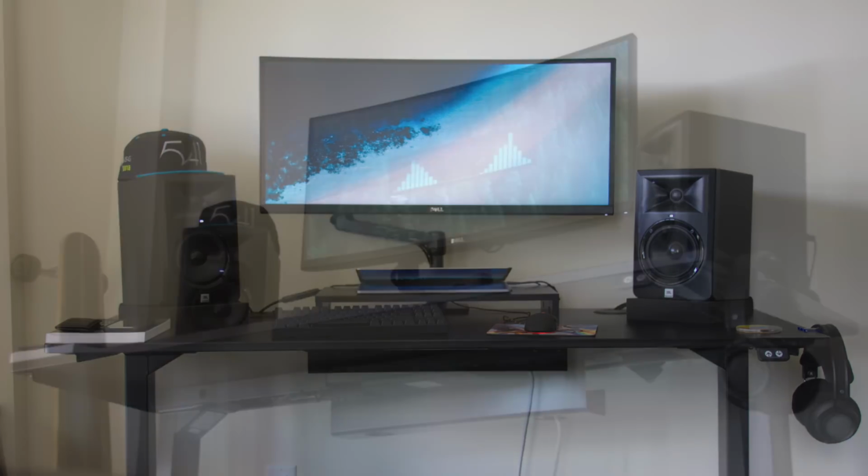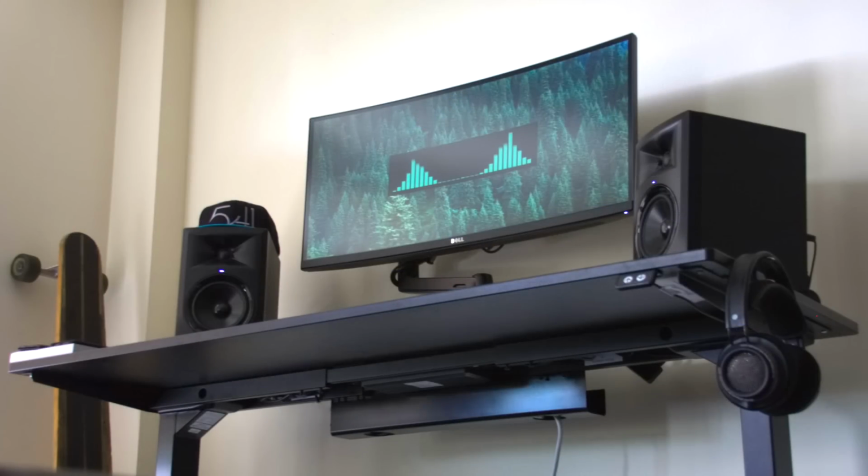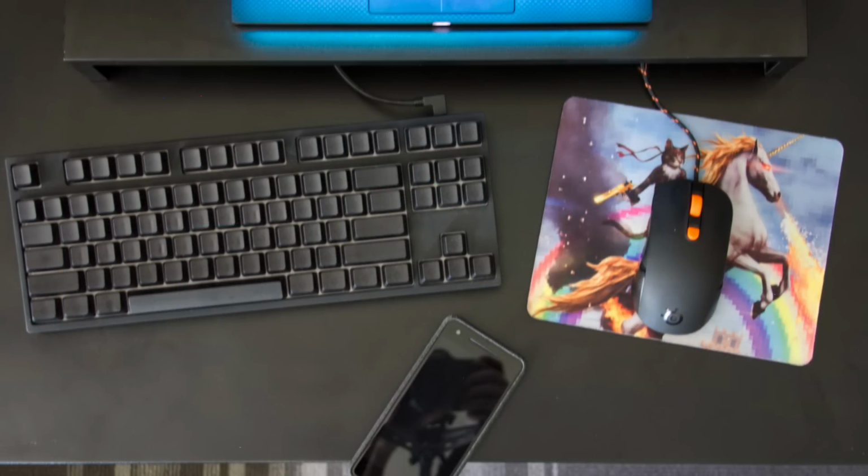So starting off for his gear, that is a Dell UltraSharp 34-inch curved monitor, the U3415W. And you can see his desk is the Uplift desk here, which is one of those motorized sit-and-stand desks. Now checking out his peripherals, his keyboard is the Cooler Master CM Storm QuickFire Rapid-i. Really like that clean and stealthy approach here.